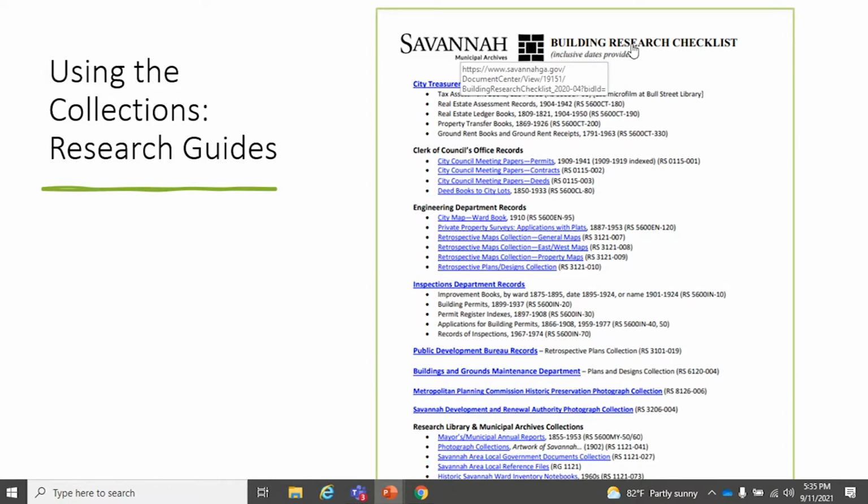So this is our building research checklist. This is what it looks like when you open it up. What you're going to have is these are major record groups in the first heading. If you click on them, they will hyperlink you to the finding aid for that collection. Under those, you have a list of the sub-series that are most helpful within that.